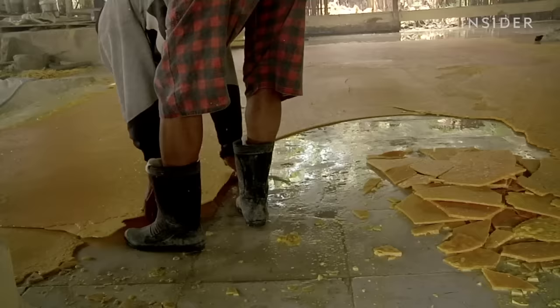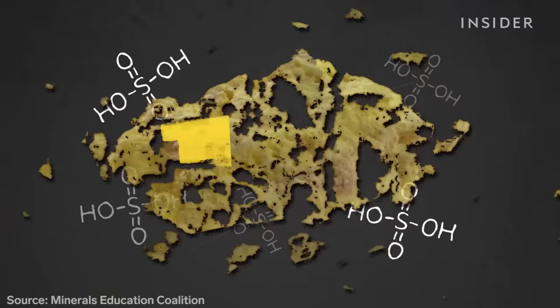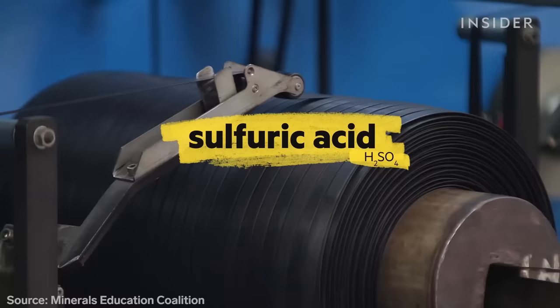The sulfur is loaded into sacks and sent to sugar factories nearby. It's processed into sulfuric acid, the world's most commonly used chemical. It's used in everything from matches, fireworks, and gunpowder, to detergent, paper, and batteries. It's what makes sugar white, and it's an essential ingredient in rubber products and even winemaking.